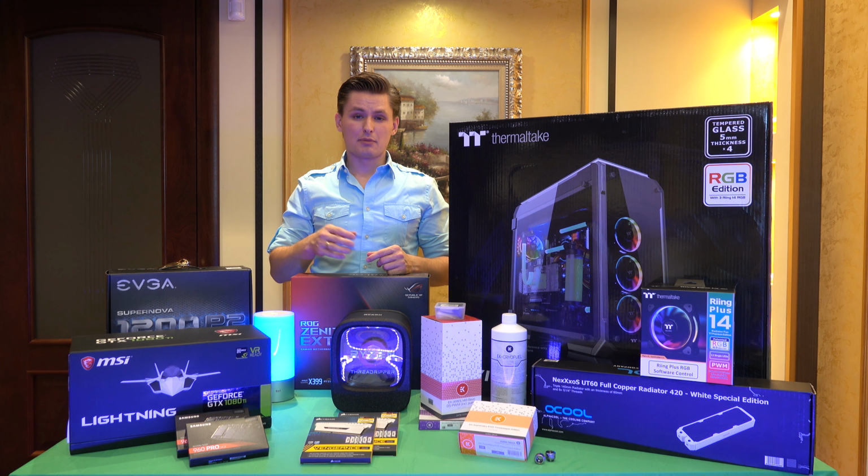Now, EK Waterblocks makes three different solutions for the Threadripper processor, and I went for the full nickel Threadripper Edition Supremacy Evo waterblock. And of course, to go along with that, I have an all-in-one solution, which would be a pump and reservoir combination. I have an AlphaCool 420 Nexus UT60 radiator, and all the fittings, tubing, etc. necessary to make the custom loop work. And all of these items came out to 25,000 rubles.